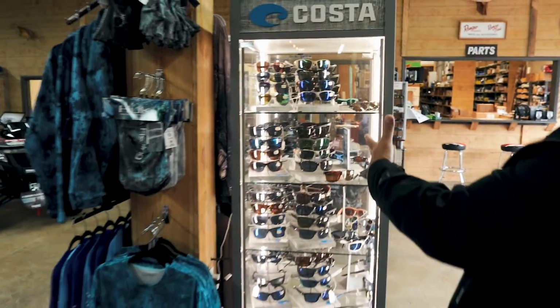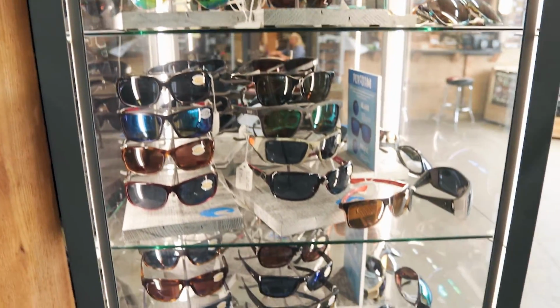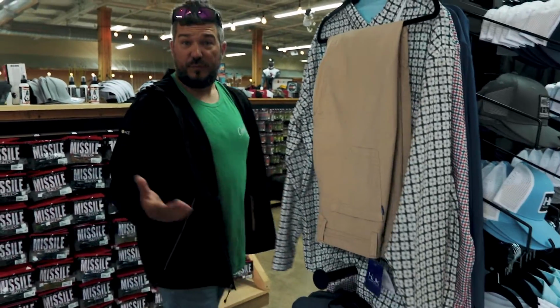Coasters right here. As soon as you walk in, like I said, I missed these on the first deal. Got a whole line of coasters. Got church clothes right here. If you want to, you can come here and shop for church clothes. Get you some nice khakis and Jesus was a fisherman.